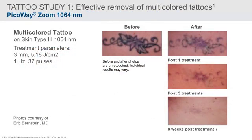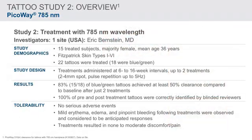Here we have a multicolored tattoo, but I want to point out it was only treated with the 1064 nanometer wavelength. In real life, you would use the 1064 nanometer to treat the black, but in this case, it was a clinical trial. We didn't do that. So we see that most of the black is gone after 3 treatments. After treatment 7, all you see that's really left is some of the purple and green, which I didn't expect to go away at all because we didn't use the 785, but here it looks like we've gotten that to resolve somewhat.